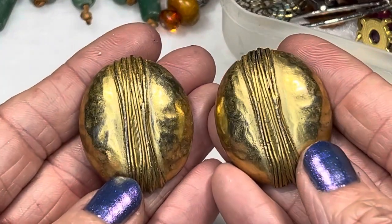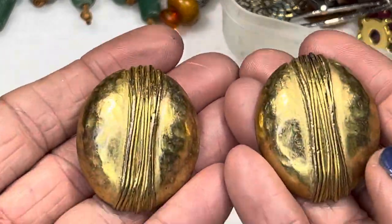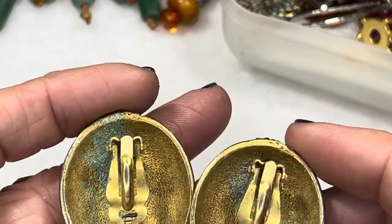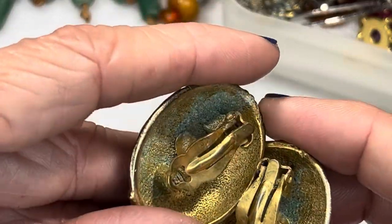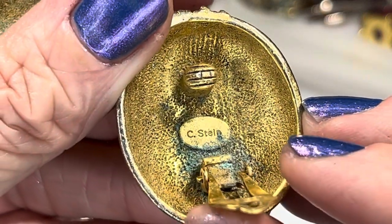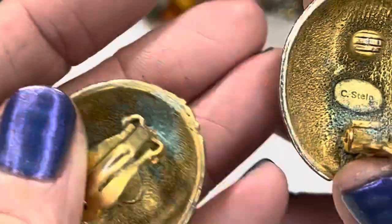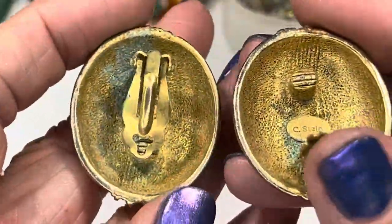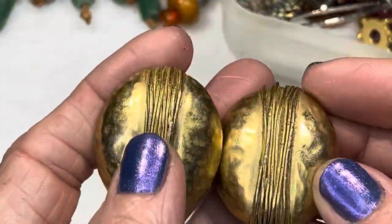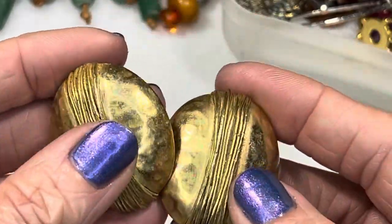So these have definitely seen better days. Definitely some of its tone has rubbed off here. They're pretty heavy. As you can see, the size they are in my hands lets you know how big they are. We've got some verdigris going on back here. But inside there is a maker's mark that says C. Stein. I will have to do some research on those. I at this point have not had any jewelry by C. Stein, but these are going to require a little bit of work. An oval earring, a little bit of matte gold tone with some hammered effect there.